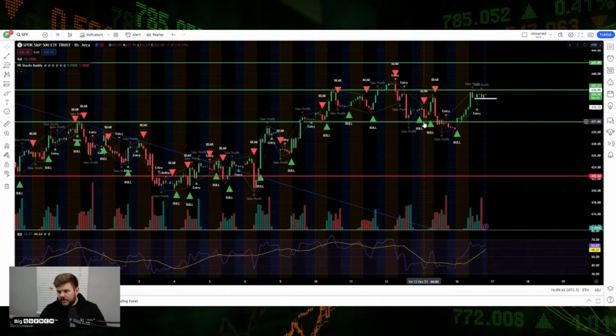You could have traded bull right here from the bottom of this range, 431 to 436, winner. Right here again, break up, support test, confirmation is right here. Boom, winner to 437. Nailed it.